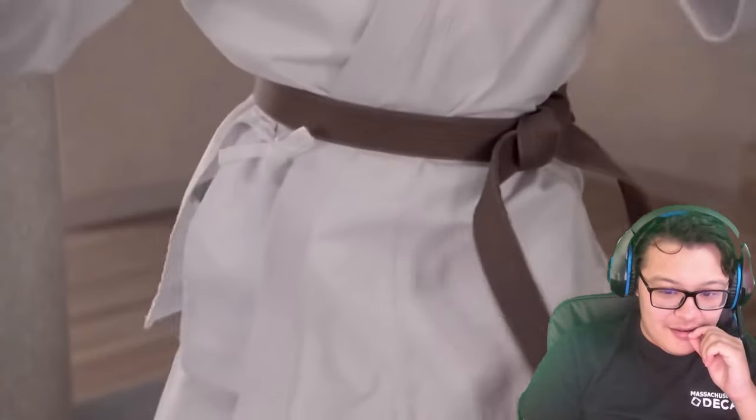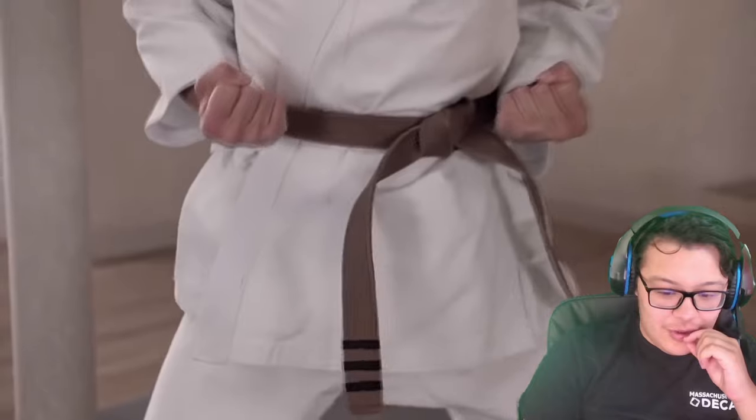Front hook kick. Spinning hook kick. Oh, those transitions. So he's older now. Nice. They're gonna do the thing.